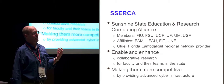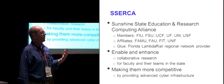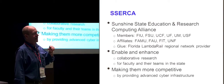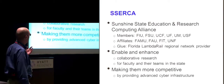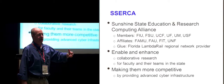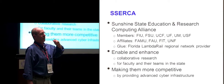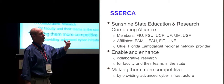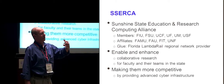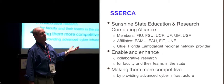And what we realized 3 years ago was that in order to really get to the next level, we need to provide more services than just moving bits. And that is where SSERCA comes in. SSERCA wants to provide actual expertise to bring high-performance computing, big data analytics, all these things that 3 years ago were just growing, but it was a growing need. How do we make more users make useful and effective use of all these resources?